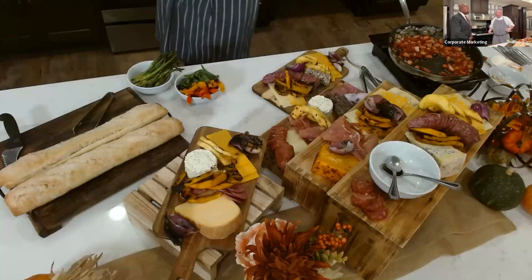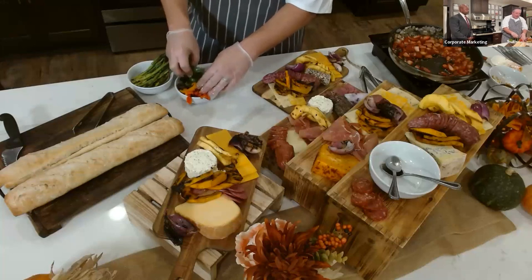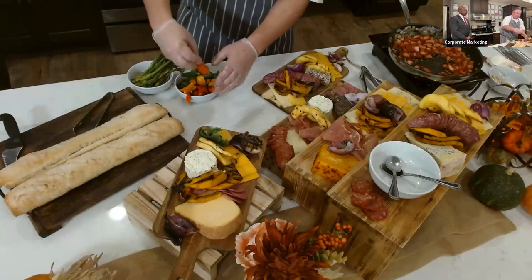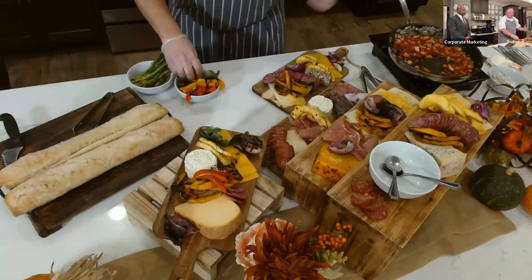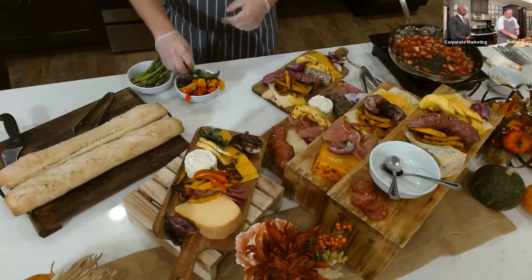Very nice way to add color. Pepper sweetness, right? We talk a lot about adding those different flavor profiles and just some color. It really brings it out. And you can overlap the vegetables, put them together. We'll talk a little bit more about that when we do the grape display, overlapping other fruits, really adding some color and highlighting it.